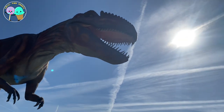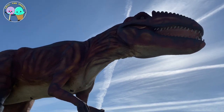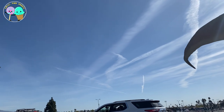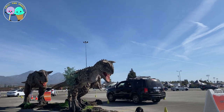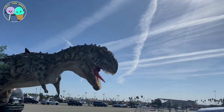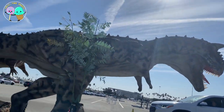Wow, now here we have the T-Rex, the very scary T-Rex, the king of all the dinosaurs. This guy is so scary, and he is joined by a posse of very scary dinosaurs right behind him. Guys, it is amazing to come here and see all of these dinosaurs. It is just incredible.